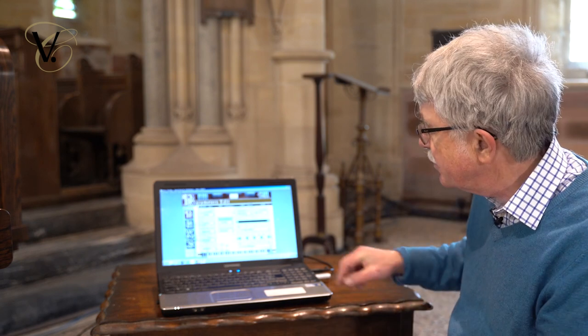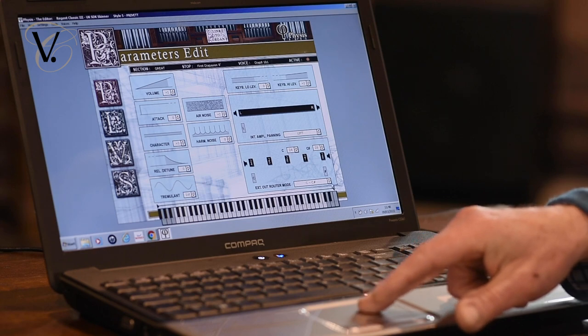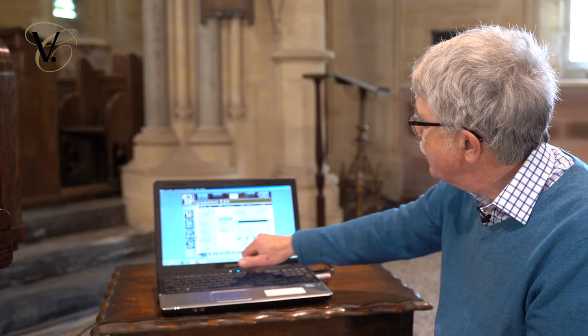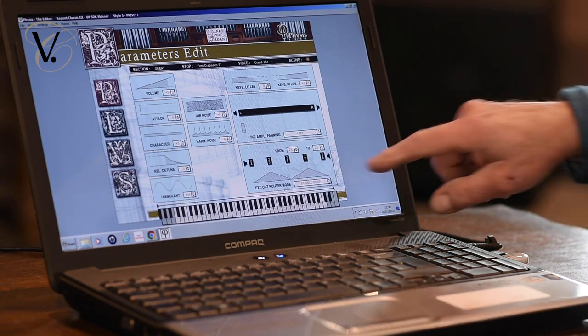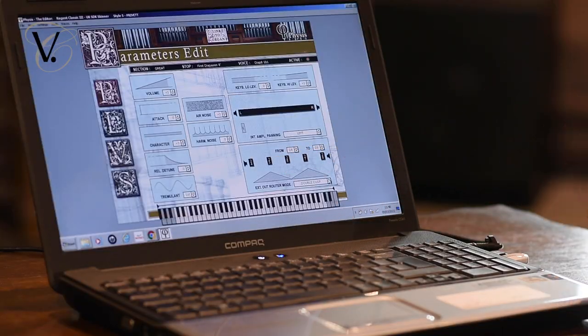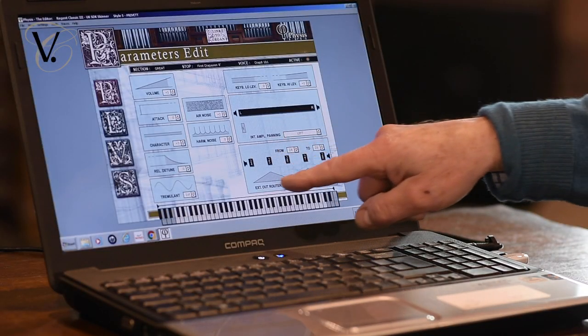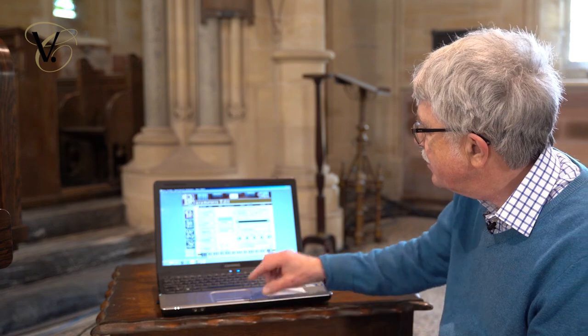And one of the features of the Viscount editing capability is to place the sound in the same format that the pipes will have been laid onto the soundboard of an instrument. And you can see here a graphic display of those alternatives. So with the aid of that little picture, we're being told that in that particular mode, called double cusp, the sound is being routed between speakers 24 and 28, with the basses in two positions within that array, as set out in that little diagram.